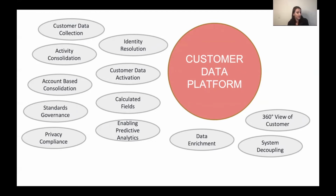It allows you to consolidate by account, so all the users get to be grouped into an account. And allows you to create calculated fields as well. Some of these tools are really good at that at the user level and at the account level. It provides standards governance and privacy compliance, which in this day and age is really important. Because you're capturing all of this data, it is then a precursor to really push that into predictive analytics and get some predictions out of that data. And it also allows you to enrich it using tools like Clearbit. So what you end up with is this 360-degree view of a customer.